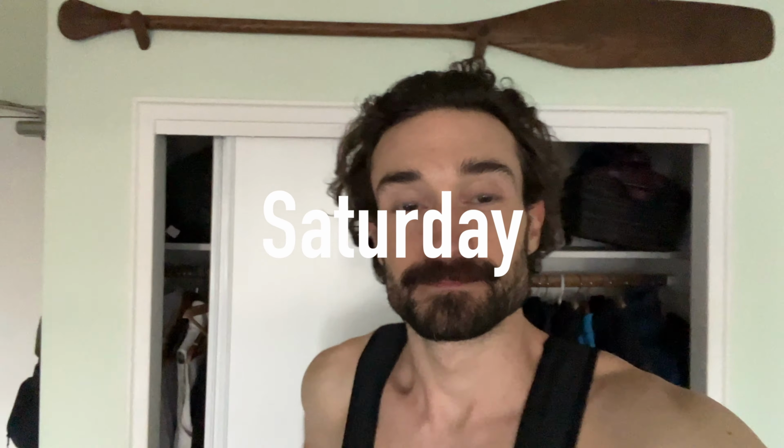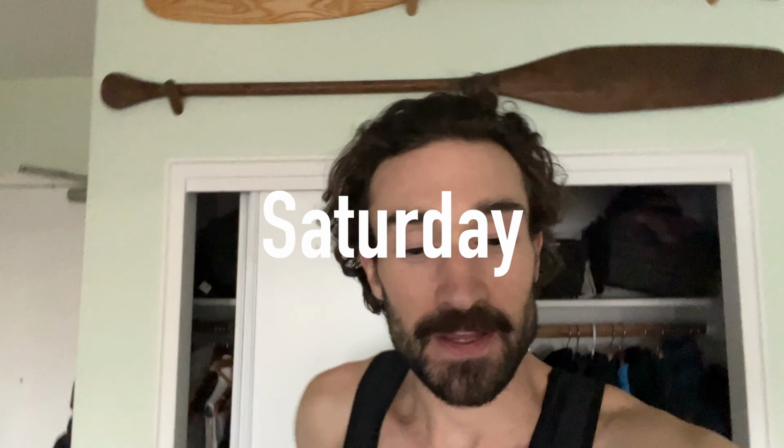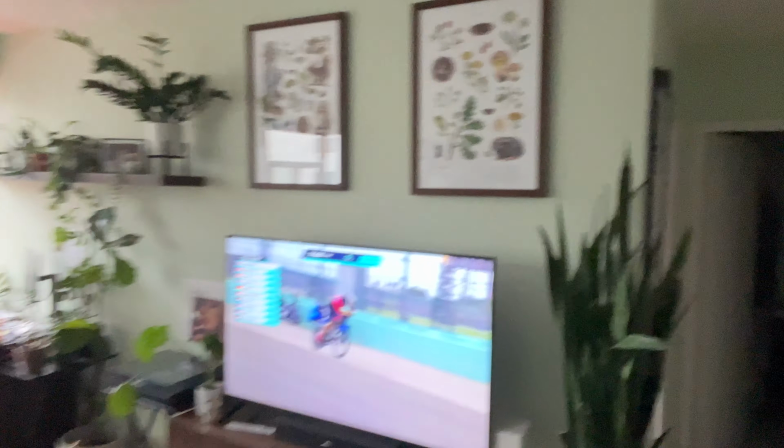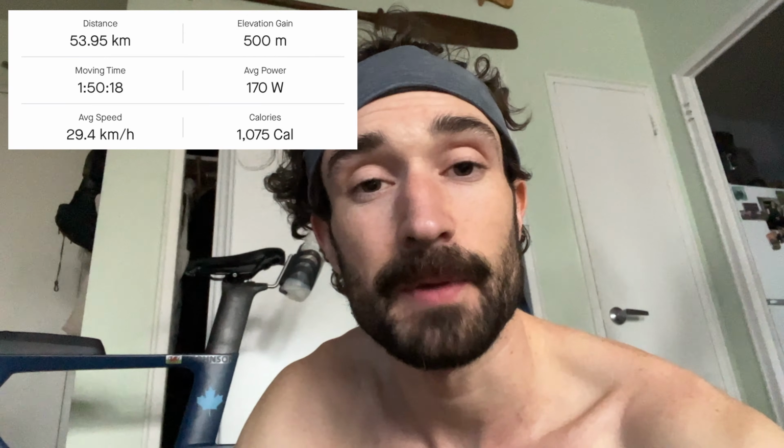It's Saturday, a little later in the day. I think it's around 3 p.m. We've got the PTO T100 Miami on. Got the bike set up in the living room to watch. It's just a long endurance ride today. Just finished my 1 hour 50 minute easy ride.